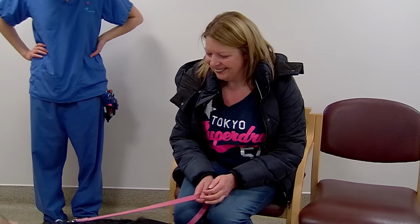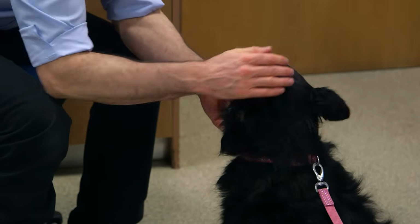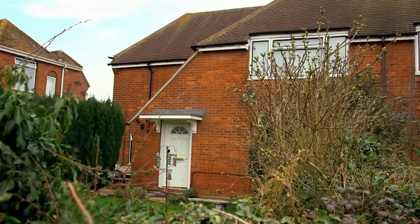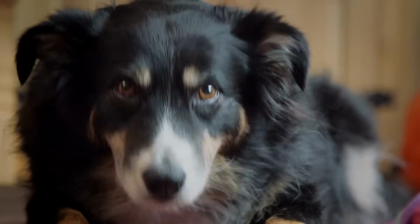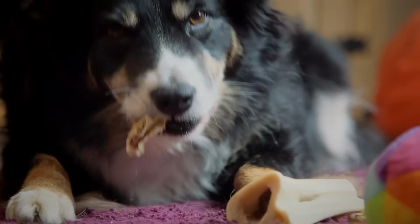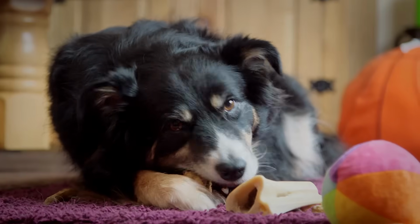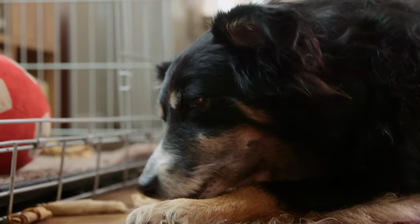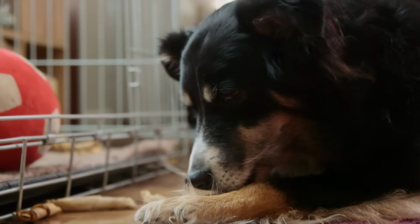Hi. How old are you then? She is 7 this year. 7. Lisa lives alone and relies on Izzy. I wasn't well, and I had an operation and stuff, and then I had to spend a lot of time recuperating in the house, and so Izzy was like my only company for most of the time. Keep me sane through difficult days, definitely. She's very important to me, and that's why it's all been so upsetting, really.